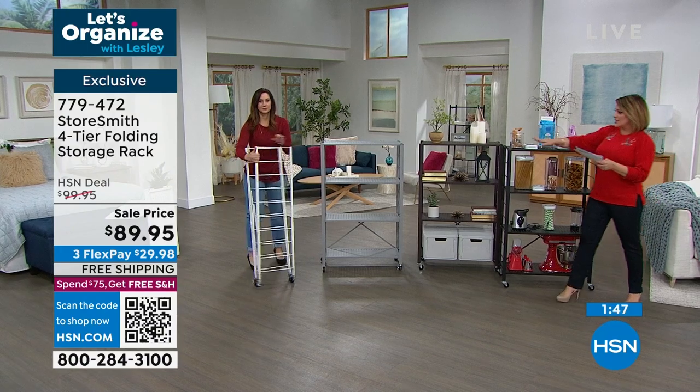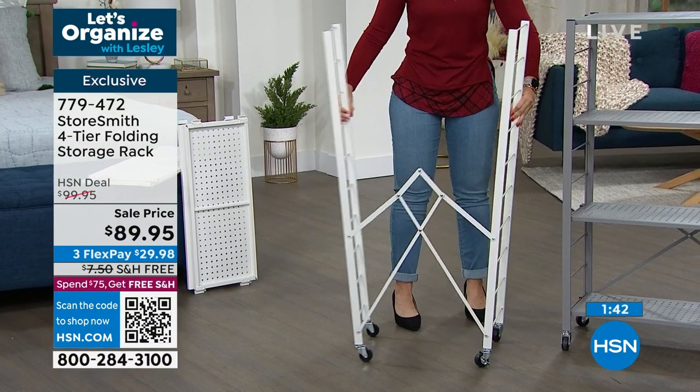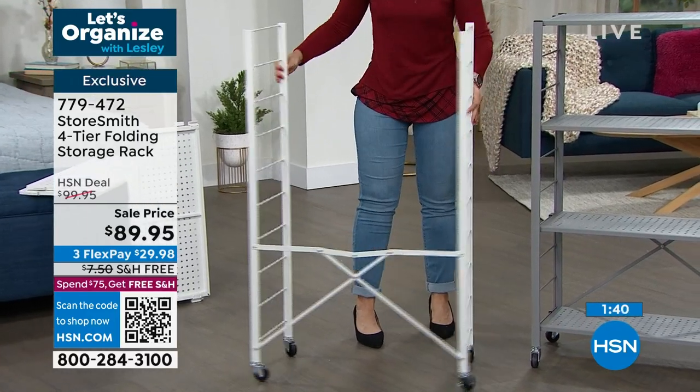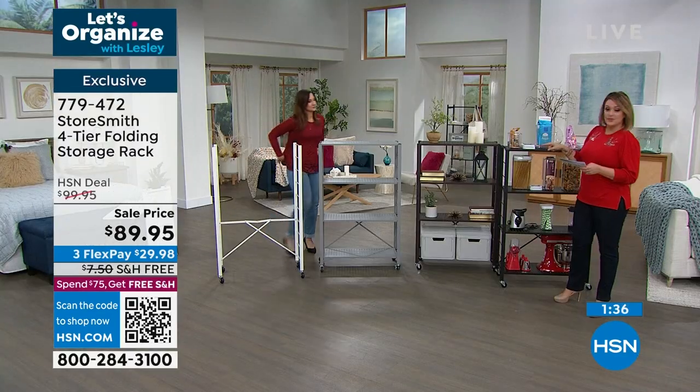So let's do colors again. The white, I will tell you from experience, is always one of the first to go. It is the most popular right now. I knew it. Less than 400, okay? If you want that one, please jump in as quickly as you can.